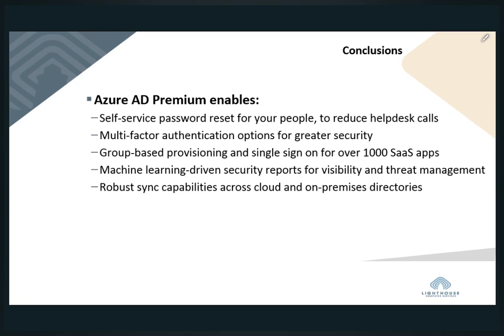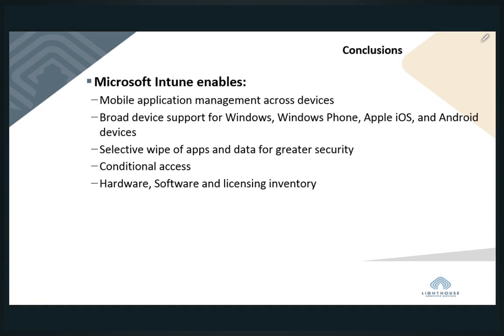But absolutely, self-service password reset is available. MFA for greater security. We have over 2,000 apps, so I must update this slide, in fact, to say over 2,000 apps. We have the reporting ability to capture where different people are accessing their content from, and depending on different alerts we can build in, we can quickly get alerted to a security threat. And we have those synchronization capabilities between Active Directory on-prem and Azure AD in the cloud as well, which is a huge benefit. But the overarching benefit, of course, is that single sign-on, single identity. When it comes to MDM, we're able to manage all these BYOD devices across multiple different platforms.